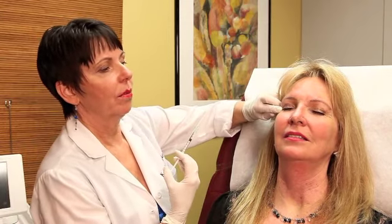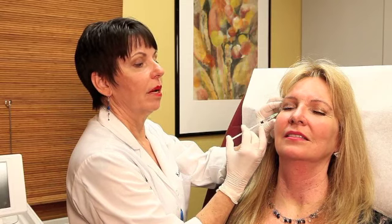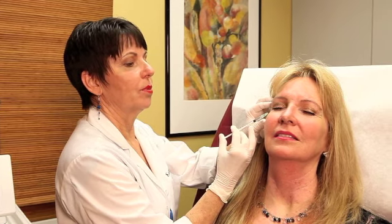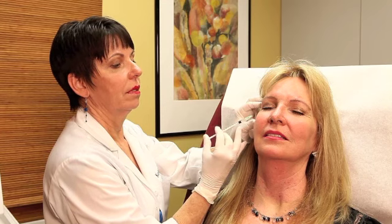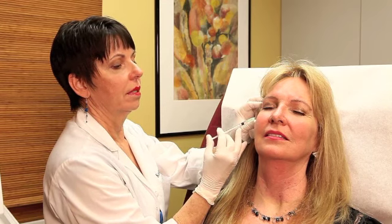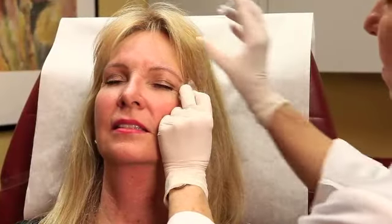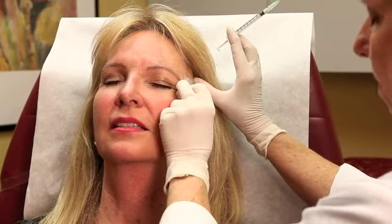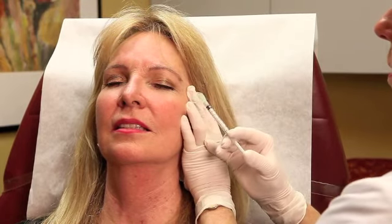And I'm just feeling for my landmarks here where the edge of her bone is. And we usually make about 3 different injection sites to do crow's feet. It's pretty standard. There's 1, 2, 3. Again, I'm going to feel for my landmark. Make sure I'm avoiding the veins.